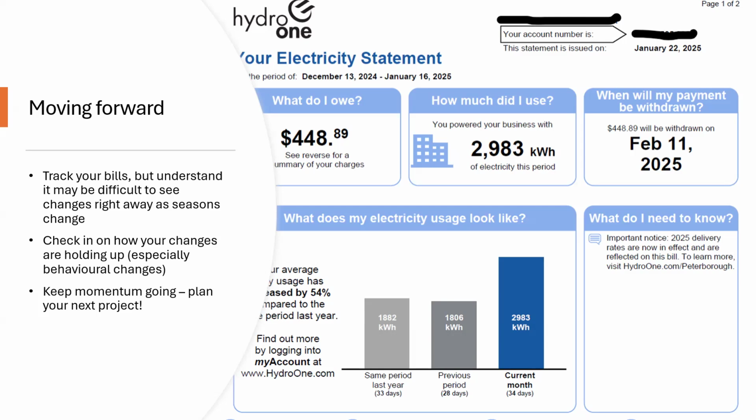After you've done one, you've got your quick win, then you need to plan the next project and see what you can do next. Maybe it's another simple one, or maybe now you're looking at applying for some funding for a larger project that's going to have even bigger impact. I think that's all I've got.